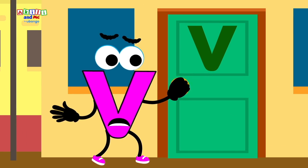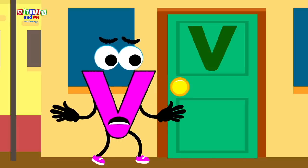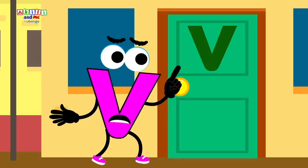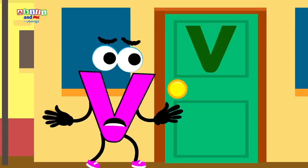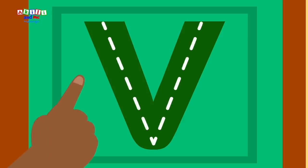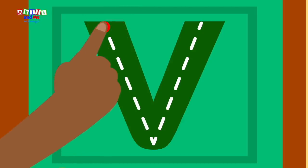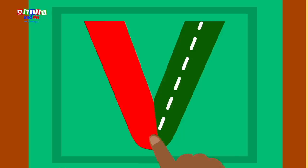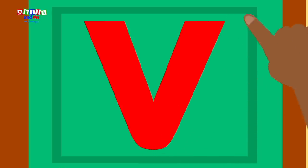The school is locked. Of course, we need to draw the letter V to open the door. Kids, let's show our friend letter V how to draw the letter V. Get your fingers ready. Where do we start? At the door. Yes. We start at the top. Then we go down and up. Letter V.